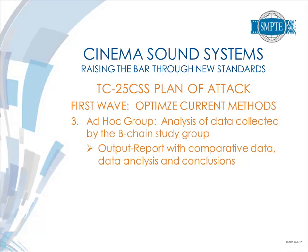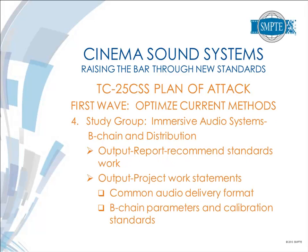A third ad hoc group is going to go back into that data that the B-Chain study group collected, which is pretty massive, and do a very detailed report and compare what we got from the data, make some analysis and conclusions. This will be a good seed report for future work. And a study group on the immersive sound systems, which we just went through. We need to look at both aspects, the B chain and the distribution, as I mentioned. They're going to make a report to recommend standards, and they'll also create some work statements for a group to do this common audio delivery format and B chain parameters and calibration standards.